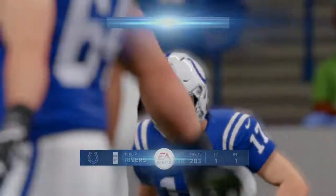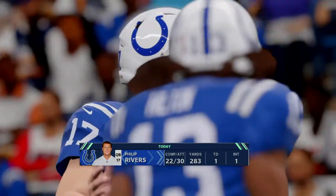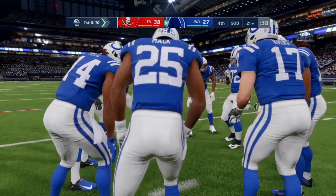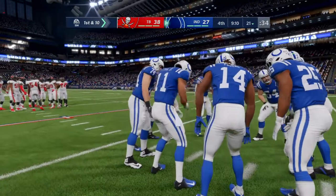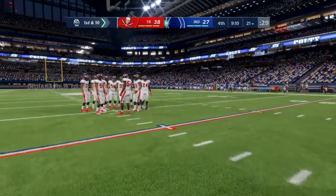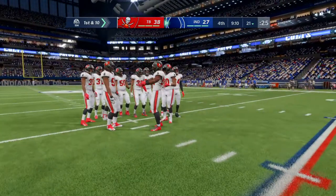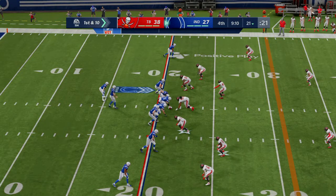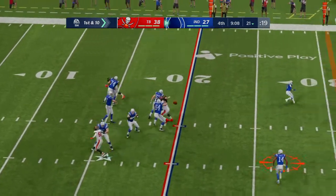The Colts offensive unit ready to see what they can do here. We'll see if they can band back together after the pick six. It hurt badly, but still within striking distance. A two-score game with a good chunk of time on the clock. Rivers going to bring the Colts up, first and 10 at their own 21. Back to it after the pick six.